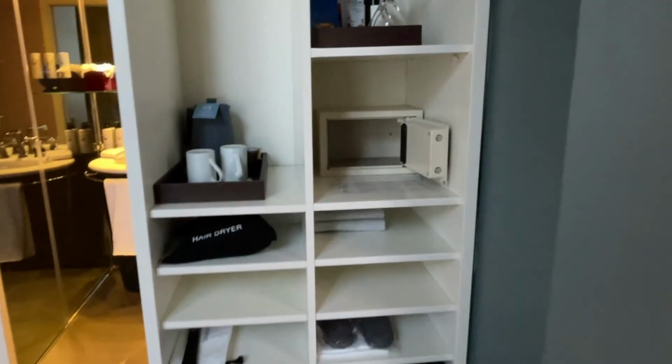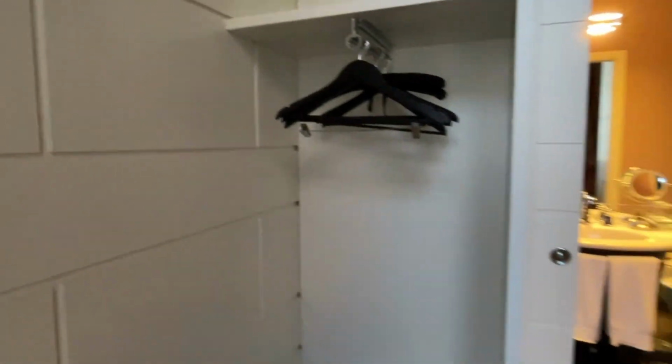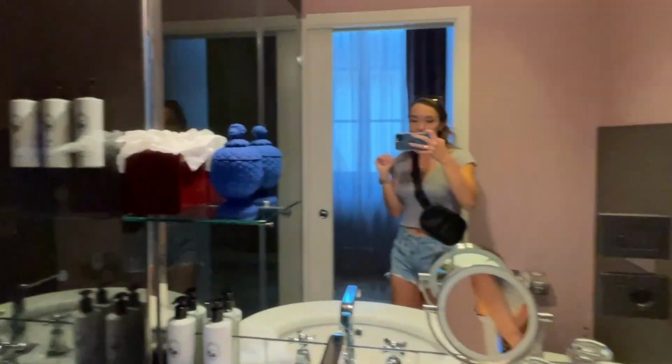We have a little mini fridge, safe, all that stuff, some snacks, little area for our clothes, and here's the bathroom. Got some marble on the counter. All right, so cute. We're so excited to be in Florence.